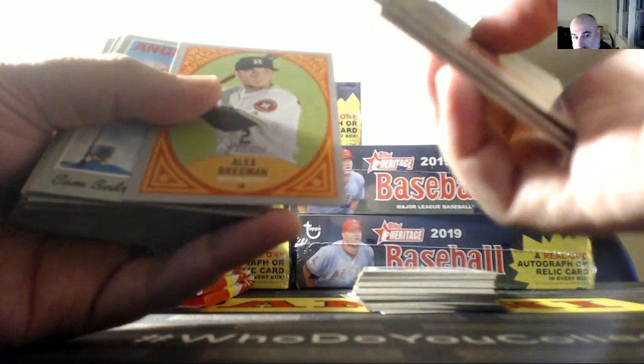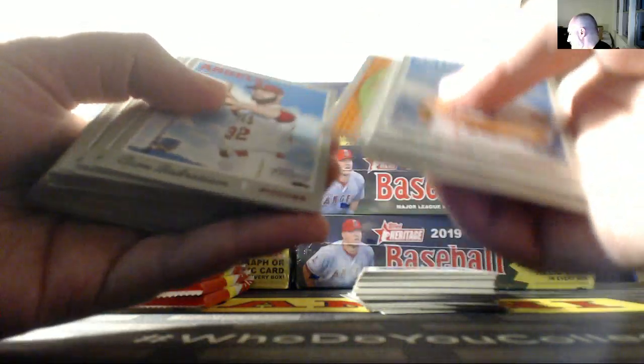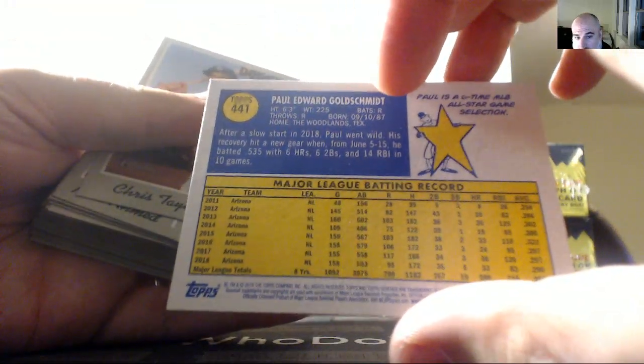First group here. This is a bad idea. All right. Every fifth card, right? So 1, 2, 3, 4, 5. This is the Bregman insert. For Cardinals, high number. It's Paul Goldschmidt. It's weird saying that for the Cardinals. Card 441.